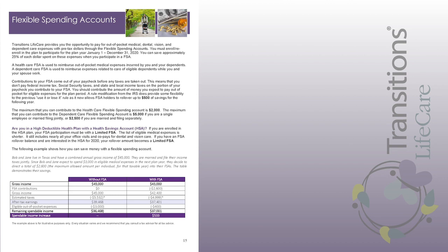The nice thing about FSAs is that they are front-loaded, so you have access to the full amount that you have elected on the first day you are eligible for benefits. You can use the FSA dollars for any eligible medical, dental, or vision expense, such as prescription drugs, co-pays, eyeglasses, and first aid kits. You will receive a debit card in the mail from the FSA vendor, and you can use that to purchase your eligible medical, dental, or vision items.